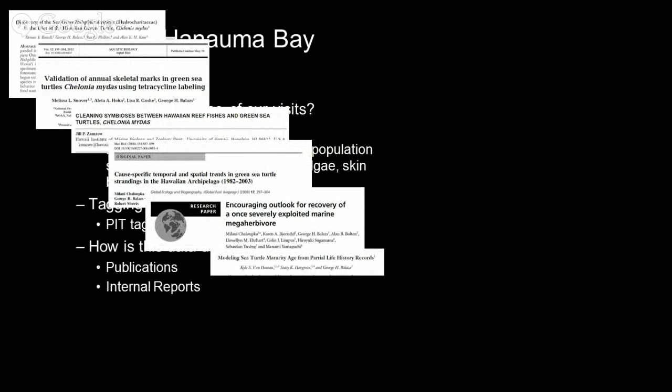So for instance, it's helped us to study what turtles eat. This is a paper about diet. It's helped us to study the growth rates as well. I think this paper down here at the bottom is also about growth rates. This helped us to study the cleaning symbioses between cleaning fish and turtles. It's also helped us to learn about temporal and spatial trends in population and stranding. This is just a small sampling of the number of publications that we've been able to write using Hanauma Bay data that we've collected to learn about turtles here in Hawaii.